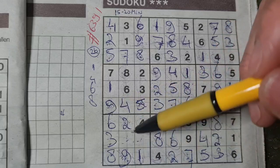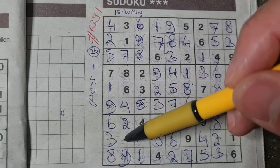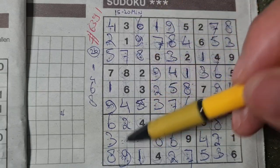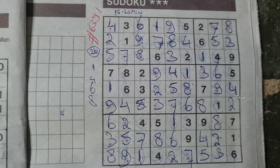Final two numbers in this big square for numbers, the 1, the 2, 3, 4, 5. He's missing the 6 and 7. He's missing 5 and 7, 5 and 7. We have a 7 in the second column. No 7 there. 7 should be here. And a 5 goes there.